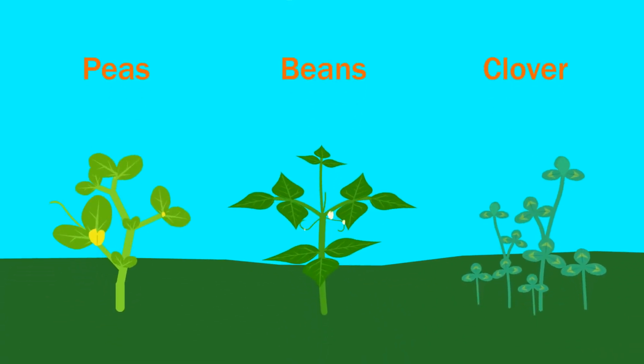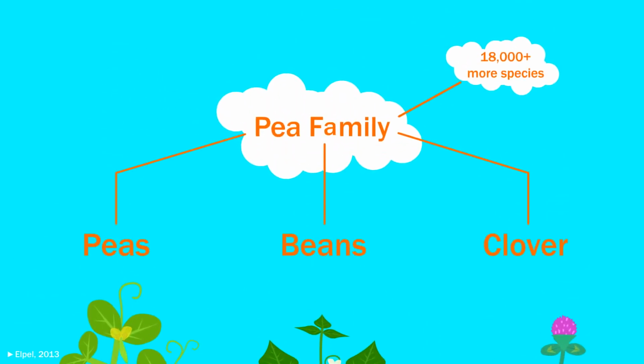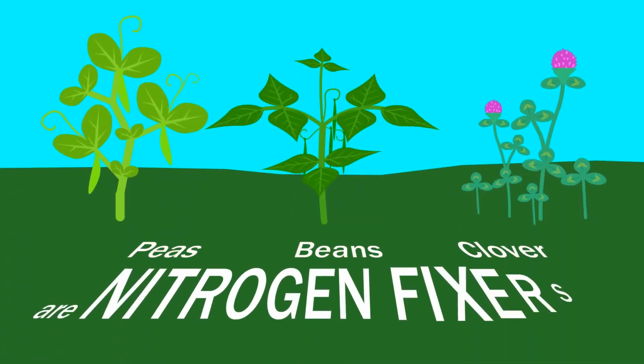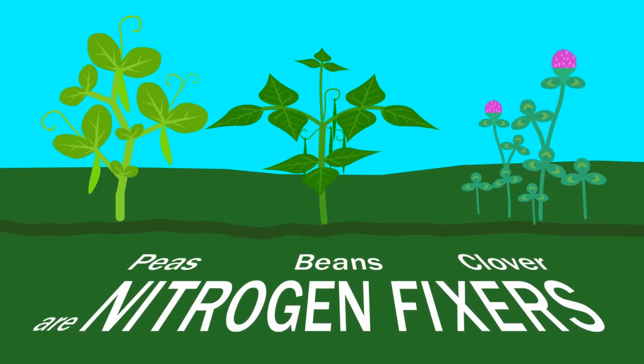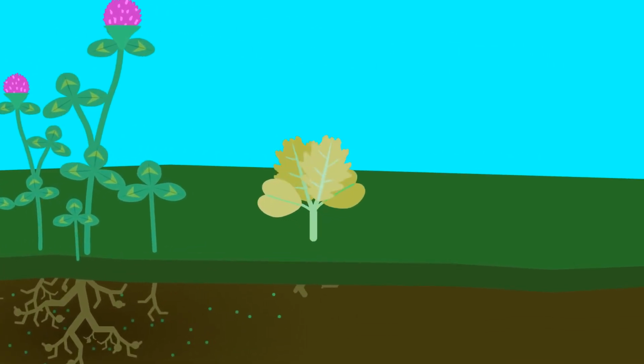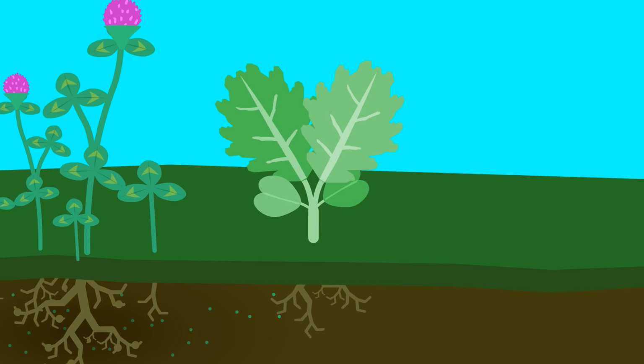Peas, beans, and clover are among the 18,000 species in the pea family. Most species in this family, including these three, are known as nitrogen fixers. They increase the level of nitrogen in the soil, which plants need to produce protein so they can grow, and chlorophyll so they can photosynthesize.